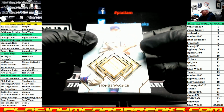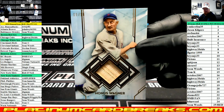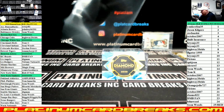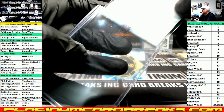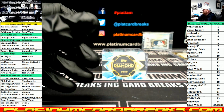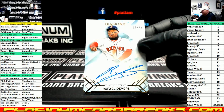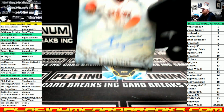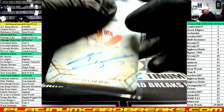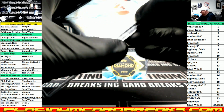Honus Wagner, bat piece for the Pirates, number to 10. What up, Honus Wagner? How you doing, player? And number 25 for the Red Sox, Rafael Devers is going to go to left side, number 6. Brian J.S. 33. Well, that was a pretty lovely case.